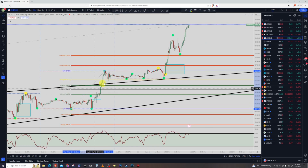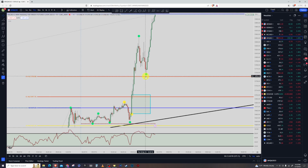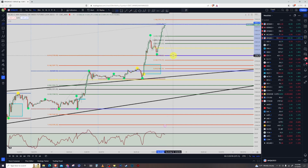Let's get it right there. All right, so what we're looking for is, you see price went up, hit the 1.146 today, and then just rocketed on higher. Came somewhat close to hitting the 1.44, but didn't quite hit. So the trade that I will be taking is, I'll have a buy right on that orange bar right there, and then the exit will be the 23.6 right there, so around 13,789.